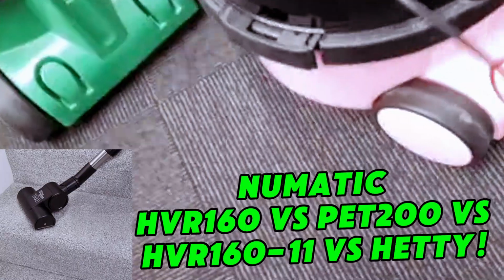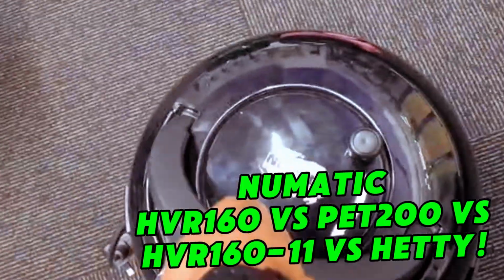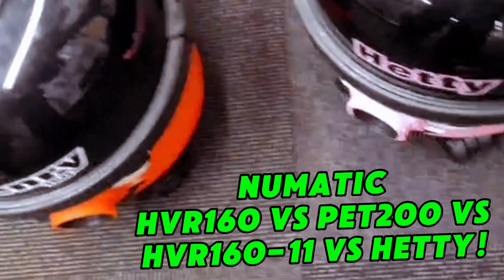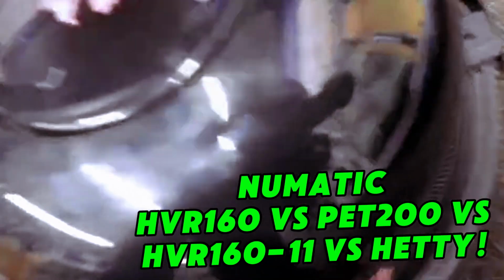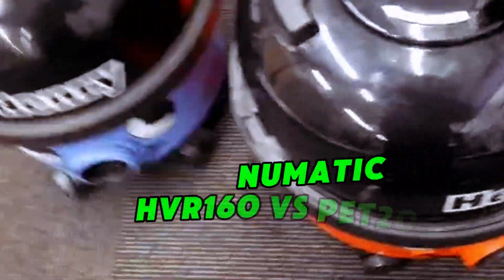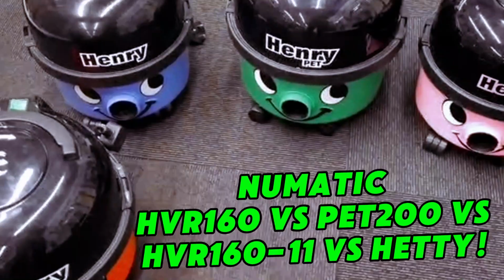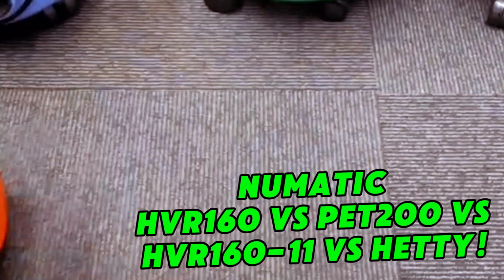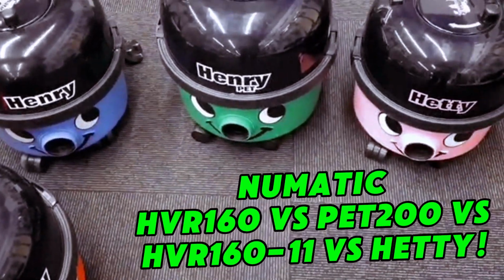Then we have the Pneumatic Henry HVR160-11, which is essentially an updated variant of the original HVR160. It maintains the same core features: 620 watts energy efficient motor, 6-liter dust capacity, and comprehensive accessory kit. What distinguishes the HVR160-11 is mostly cosmetics, a slightly updated design, and an improved floor head. It is just as effective as the HVR160, but you are getting newer fittings and marginally better handling. If you are buying new and see the 160-11 version available, it is worth picking it up over the base HVR160 due to these small improvements.